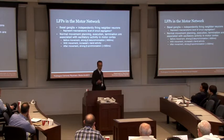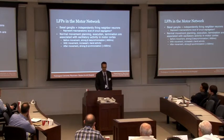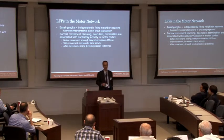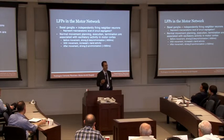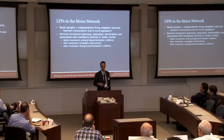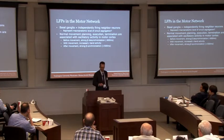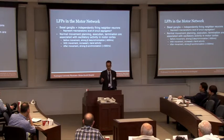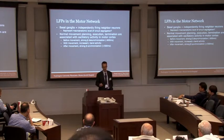Evidence for this is in the local field potentials. I think I'm preaching to the choir here. Most folks here know that in the basal ganglia, there are independently firing neighbors in the normal state. In Parkinson disease, those neurons start becoming more synchronized, and that's where we see these LFPs. We see this in the beta range, and I think I have another slide that mentions that. In normal movement, we already heard about the desynchronization of the beta rhythm.